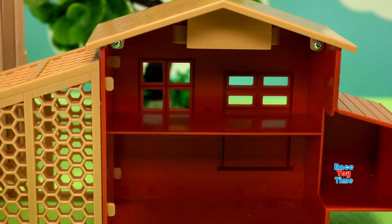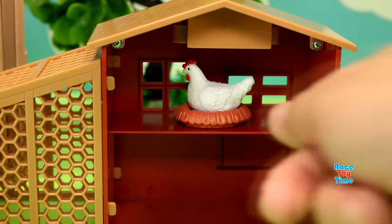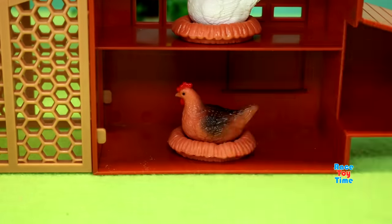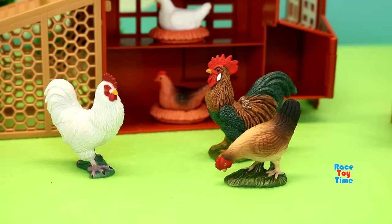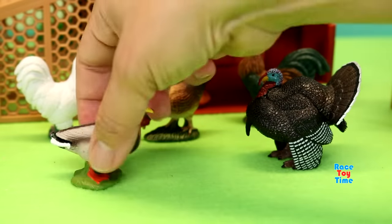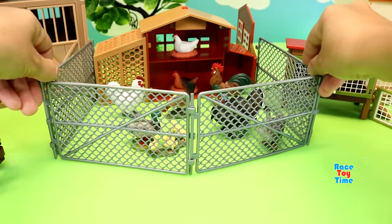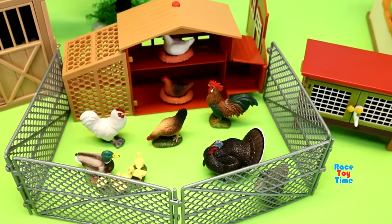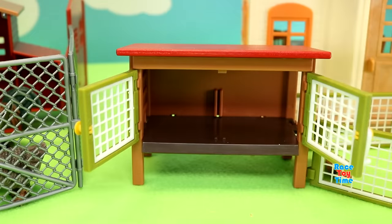Let's put some chickens in the coop. Here's a goose, turkey, and ducks. Then let's put some rabbits in the hutch.